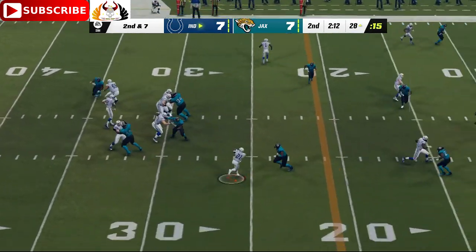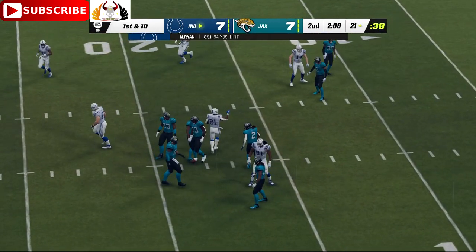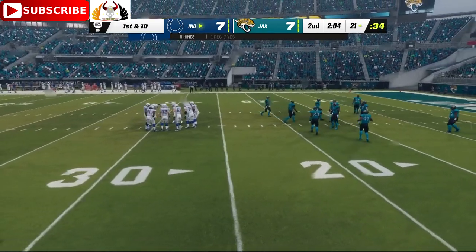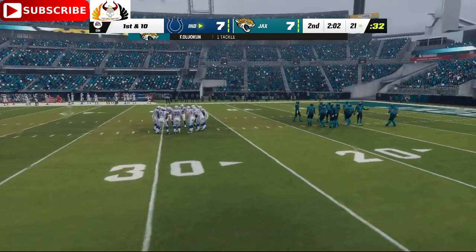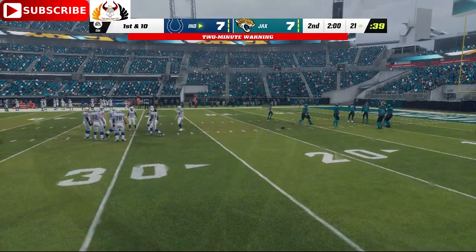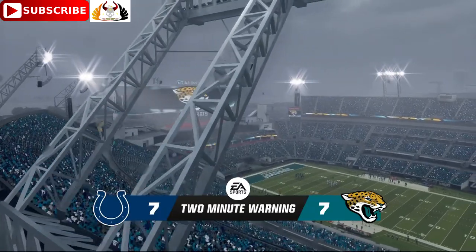On 2nd and 7, Ryan over the middle, complete. That's Hines. And he's brought down here just outside of the 20. 7 yards there and a 1st down. We've hit the 2-minute mark of the 1st half. All knotted up at 7.